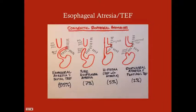So this proximal blind pouch, distal tracheoesophageal fistula, this is 85% of cases, so this is going to be the majority. And what happens is that the baby is not able to swallow things. They swallow and it goes right down into this blind pouch, and that's going to include saliva, and that's going to give rise to some of the symptoms. In addition, anything that's in the stomach can get into the airway, and anything that's in the airway can get into the stomach, and so you'll see gas in the bowel.